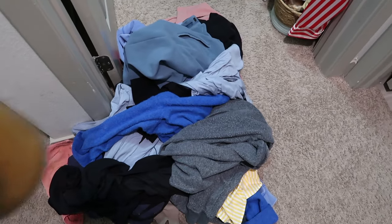Today on the agenda is laundry. I need to wash the bed sheets. I think I'm gonna start a load right now, actually, just so I can get a head start.